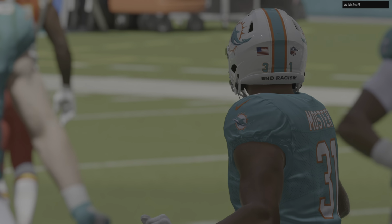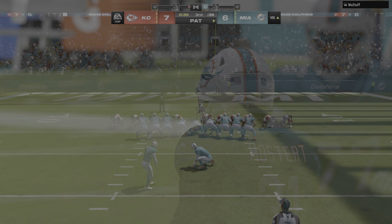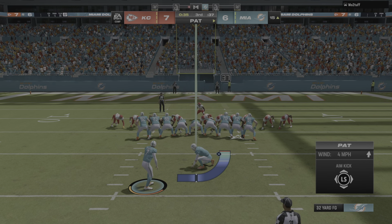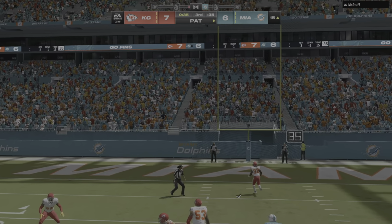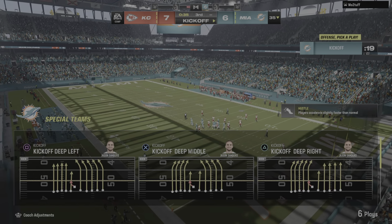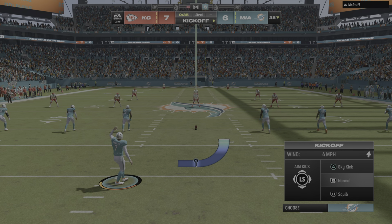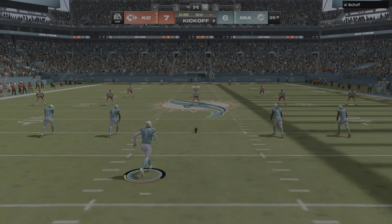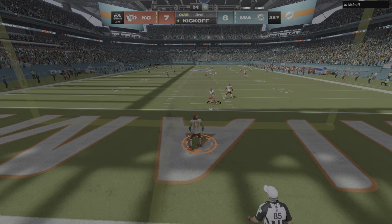Touchdown run, and the Dolphins have a chance to tie the ball game here in the final minute of the third. Jason Sanders now for the extra point. And oh, he missed it. No good. And they'll remain down by a point. Jason Sanders to kick off for Miami. So with a missed PAT in his rearview mirror, he goes back out to kick this one off.